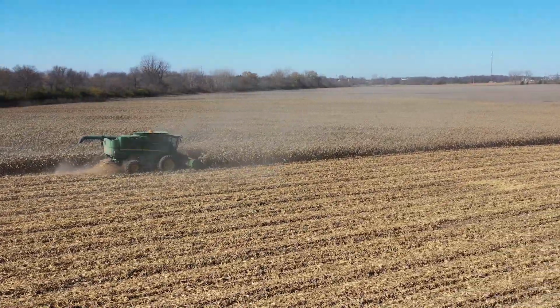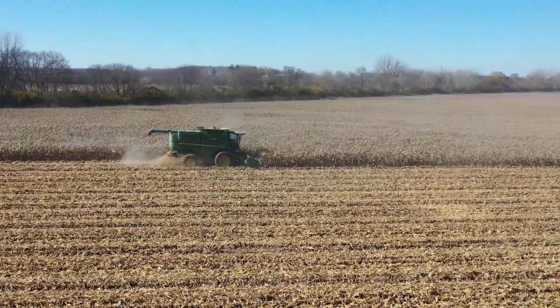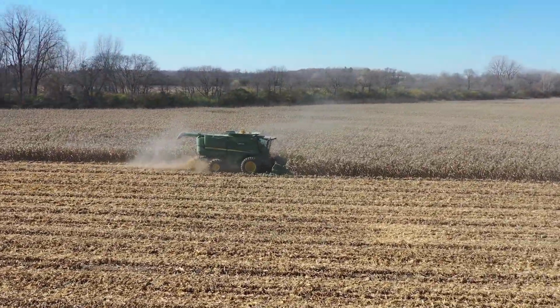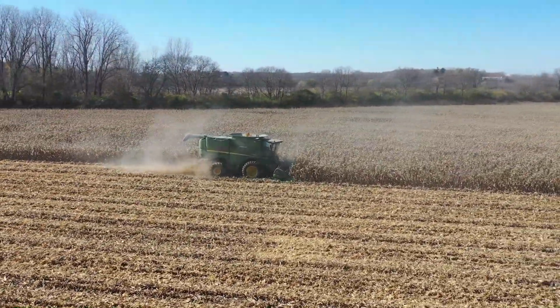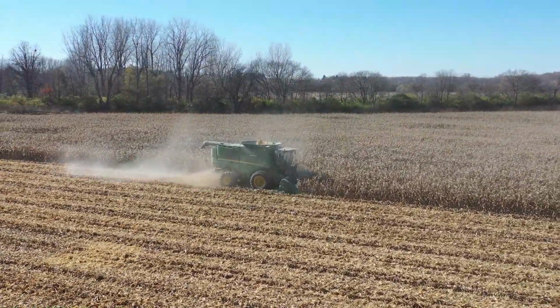When you first started farming, did you have a 2-row corn picker? We had a 2-row corn picker, yes. Before that, when I first started, my dad had a 1-row corn picker. That's what we picked corn with. And what year did you get your first self-propelled combine? That would have been along in the 60s, I'd say '64, '65, somewhere in the mid-60s.